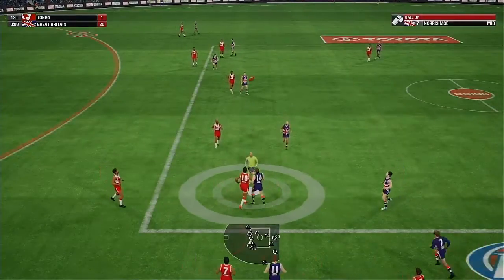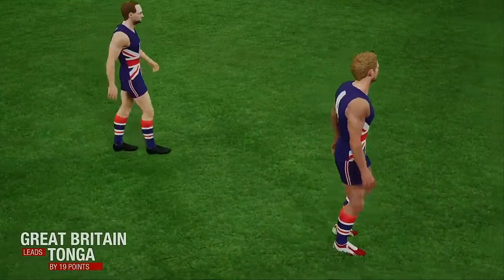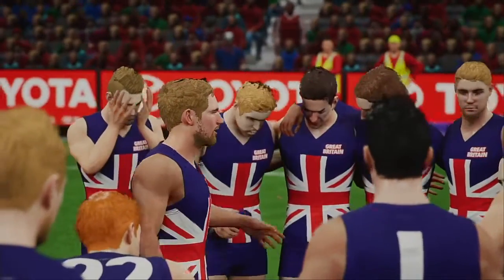Ball up in the centre square. What are your thoughts at the moment, Gaz? The siren sounds, and that's the end of the opening term. The scores, Great Britain 20 to the home team 1. Great Britain came out and started well. They deserved the lead at quarter time.